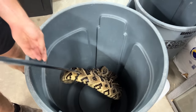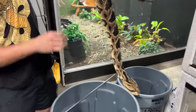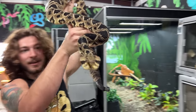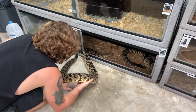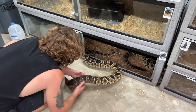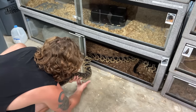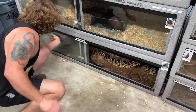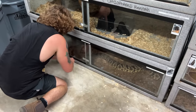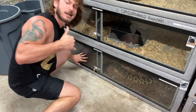And I want to be careful with her, because out of the two, this is the one I wouldn't trust. Look at that, beautiful. Hybrid rattlesnake, looking good, looking sexy. There you go, right back with your boyfriend. Right in there. There you go. So we're gonna close that up. Put a lock on that sucker right there, just a quick little locking mechanism. You know, it's nice and secure.